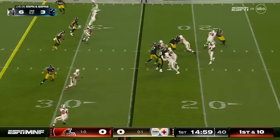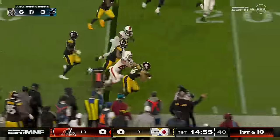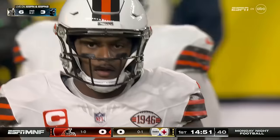Chubb splits out to the top of the screen. Quick throw and picked off. The deflection and intercepted by Highsmith. Touchdown. What a start for the Steelers.